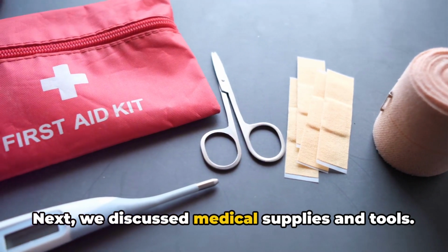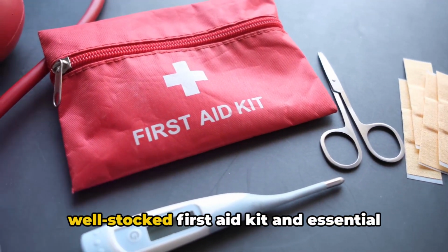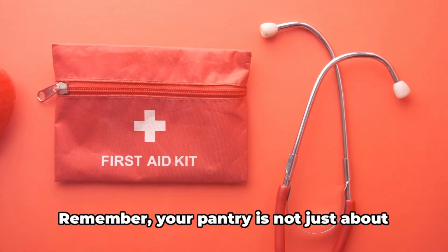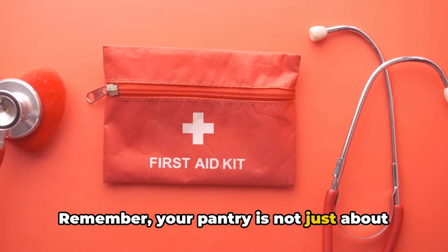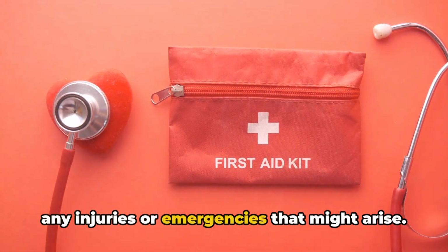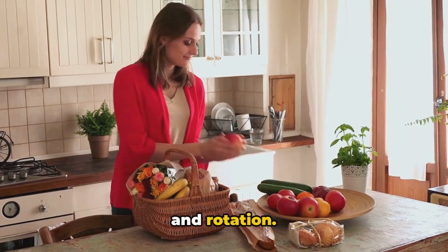Next, we discussed medical supplies and tools. We highlighted the necessity of having a well-stocked first aid kit and essential tools to ensure your safety and well-being. Remember, your pantry is not just about food, but also about being prepared for any injuries or emergencies that might arise. And finally, we touched on organization and rotation.